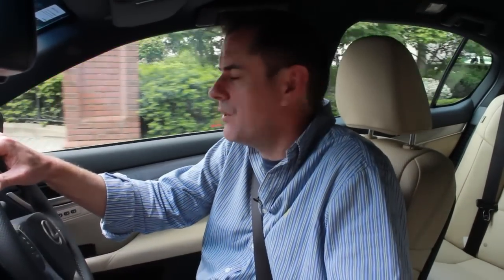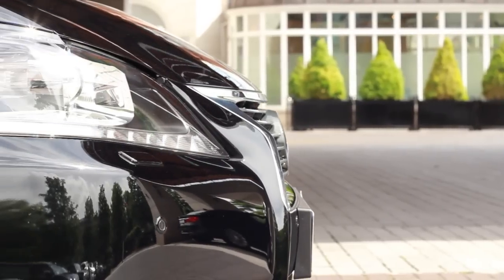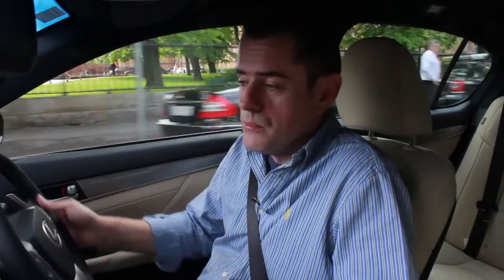0 to 60, 5.9 seconds. I think we'll go left for the buzz, because that will take us out a different way. Now, I'm not using any of the 3.5 litre engine at the moment. Oh, it just popped on there for a second. I'm currently in EV mode, which is quite nice because the Lexus GS450 H is actually a hybrid vehicle. This one is also a hybrid despite it being a sport version.